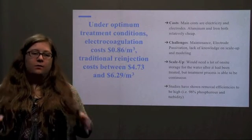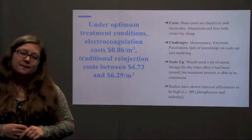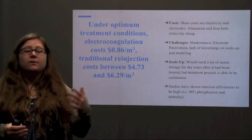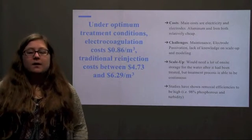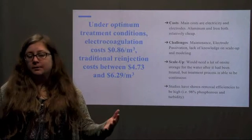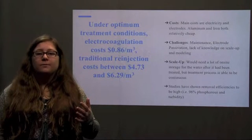EC has the whole package. Under optimum treatment conditions, electrocoagulation costs approximately 86 cents per cubic meter. Compare that to traditional reinjection, which I was talking about, which most companies are doing right now. Traditional reinjection costs between $4.73 and $6.29 per cubic meter, astronomically more money. The cost of operation for EC is low, and the materials themselves, aluminum and iron, which are generally used for the electrodes, are relatively cheap materials. Yes, there are challenges with electrode passivation, but this can be overcome with maintenance.